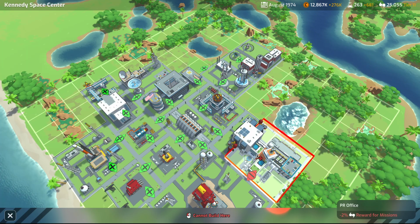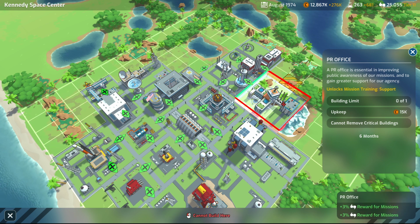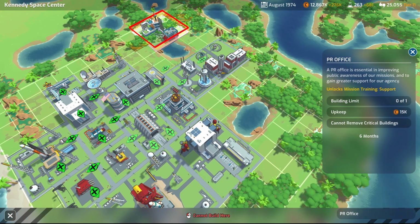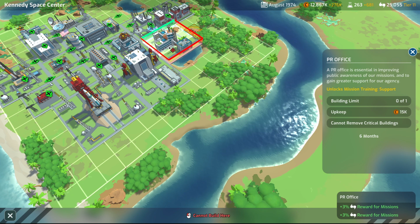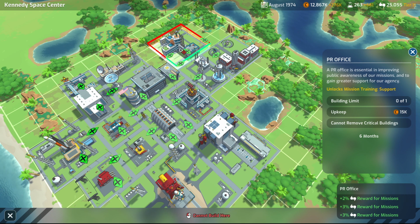All right. Base, we want to be building the PR office. 500 grand, not a problem. Where do we want to build it? That's the key question. Okay. Cannot build here. Cannot build there. Here I could build it. Nobody cares. Here nobody cares. I don't have any positive side effects. Okay.